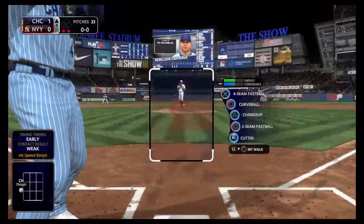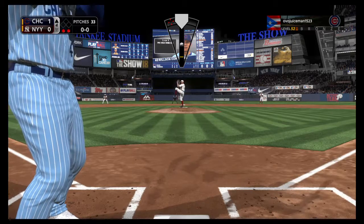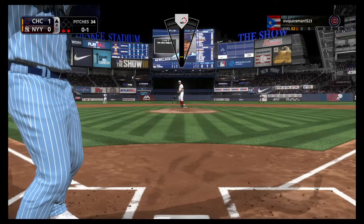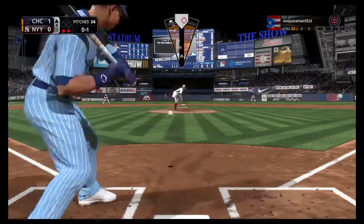Stepping up now, Wilson Contreras. He went deep in his first at-bat, and we'll see what he's got in store for us here. And hey, it was a breaking ball to boot. This guy's a pretty good off-speed hitter. You could tell by that last at-bat, he wasn't fooled at all. He sat back, waited, got the breaking ball, and didn't miss it.